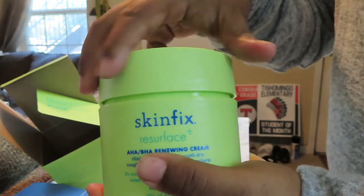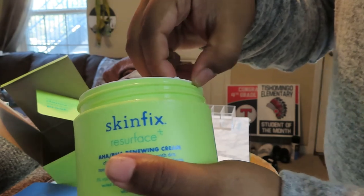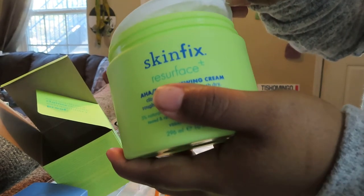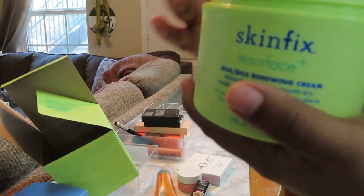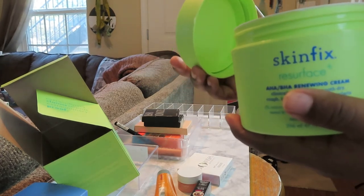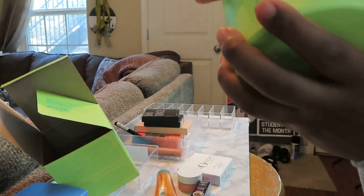So it was like $42 or $45. You put it on your body and it's gonna make your body really smooth. They had one from the, what brand is that? Is it Dr. Bond or Bond? Bonds from the drugstore for like $9.